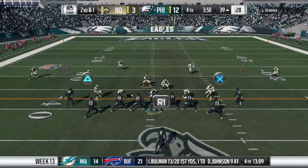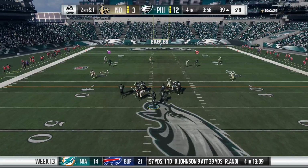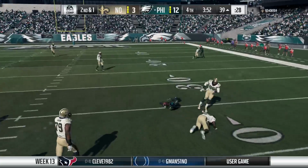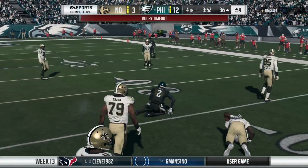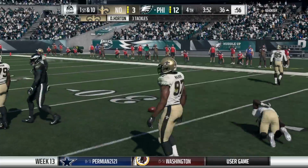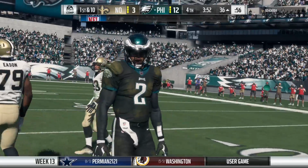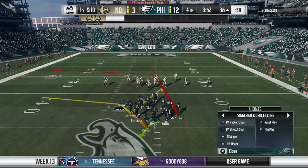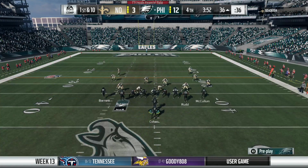Continue to possess the football, gain some yardage, and put the onus on the defense. Do they have to use timeouts? What are they going to do to stop you? You're taking charge. And here he'll be brought down a little shy of the 35 at the 36. Now it looks like we'll get a timeout as there's a Saints player down here on the field. While the training staff works on him, we'll step aside and be right back.